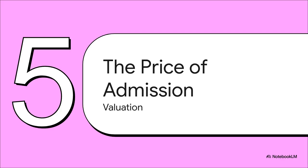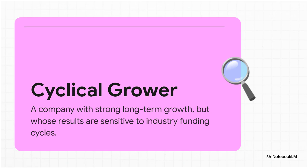So let's recap. We've got a fantastic business, a powerful moat, and some very clear paths for growth. All of this brings us to the final and maybe most critical question for any investor. What is the price of admission for this kind of quality? Before we even look at the valuation, we have to frame this company correctly. ChemoMetec is what's known as a cyclical grower. Basically, it rides the long-term growth wave of biotech, for sure, but its short-term results, especially those big instrument sales, are always going to be tied to the boom and bust funding cycles of the industry.